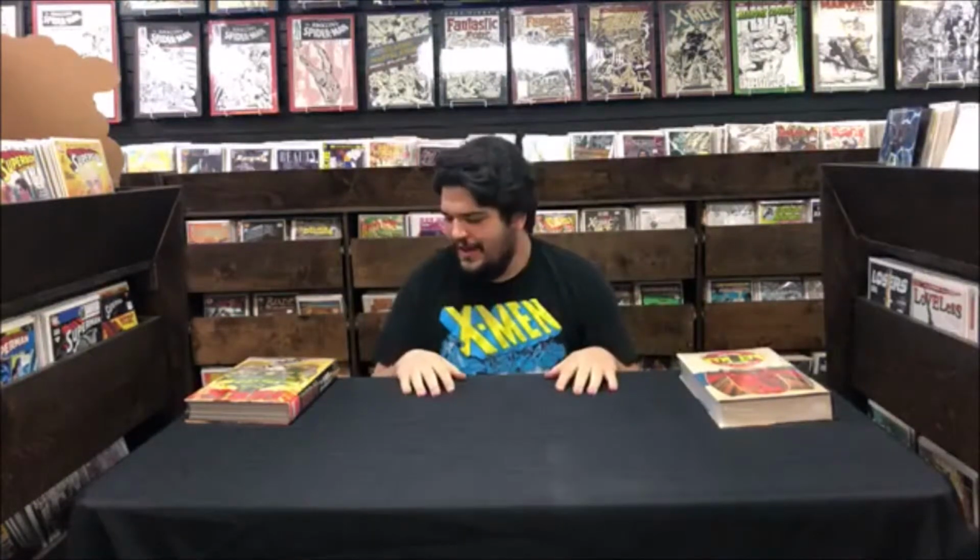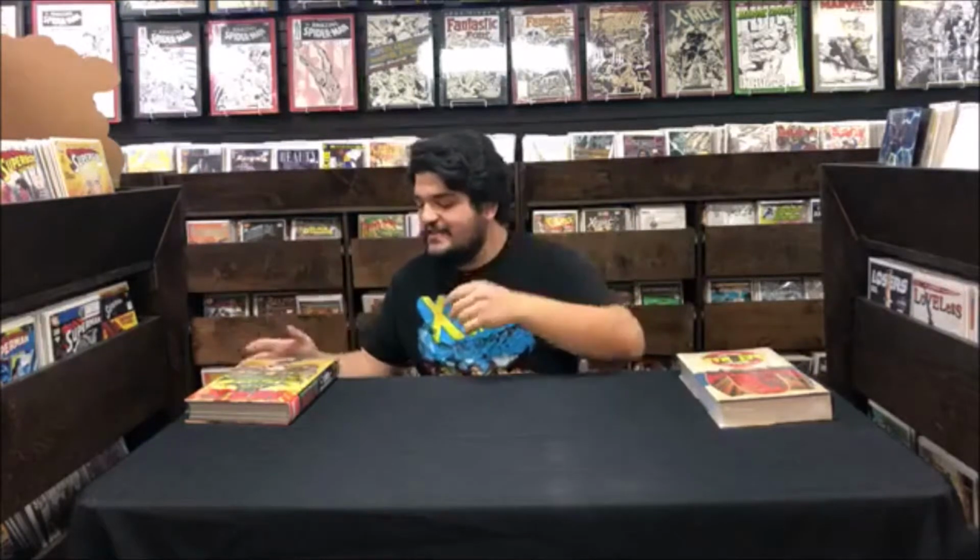I was lucky enough to get a copy of Superman Golden Age Omnibus Volume 1 that starts you with Action Comics #1. It's really cool. Let's see, Marvel's got a couple releases this week.